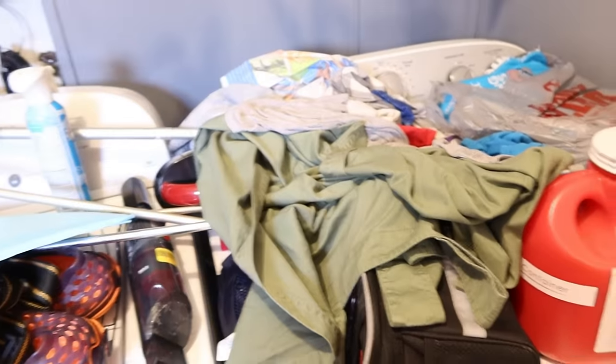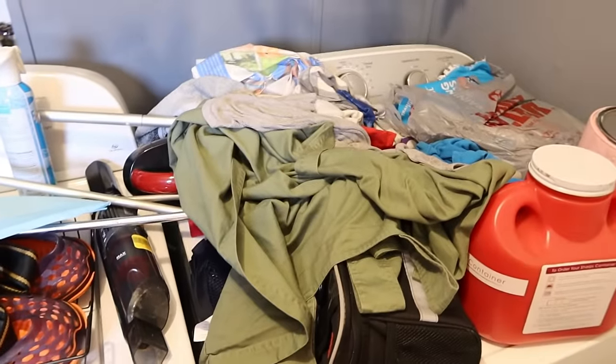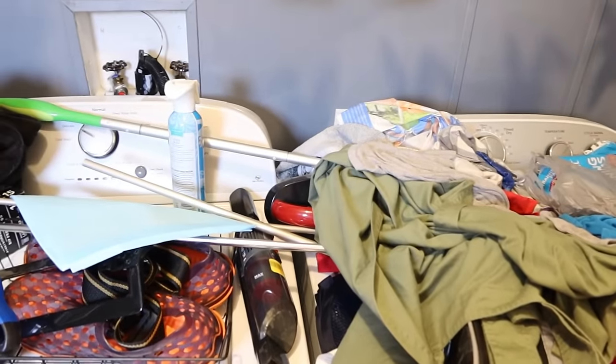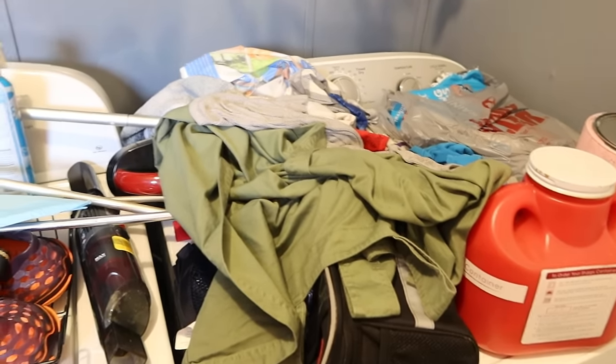Anyway, laundry basket. Just a bunch of random stuff that needs to be put back because a lot of times I'll pick things up that go in those bins. And then since they're so high up there, I just don't put them back until it gets like this, which y'all know we've been doing a lot of home projects, so that is why it gets like this.